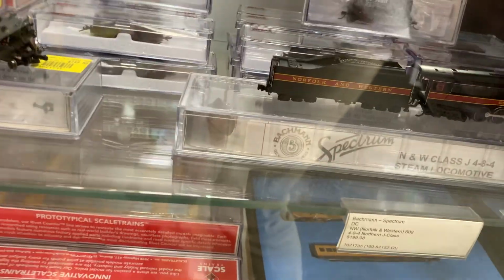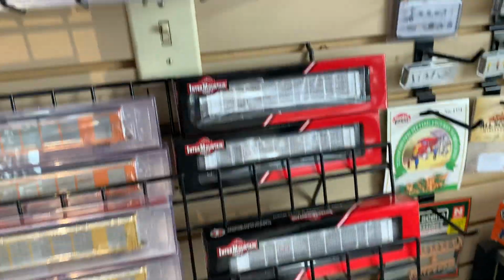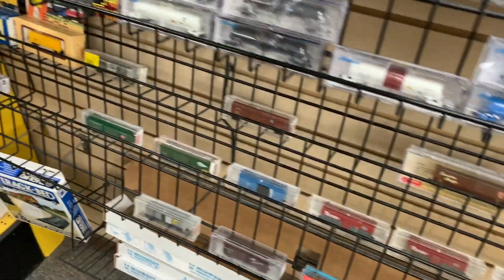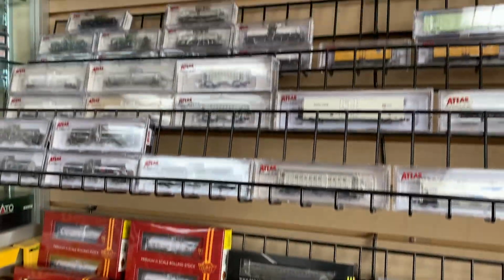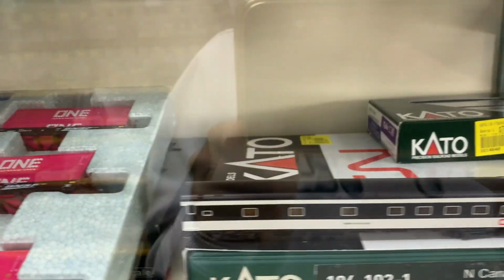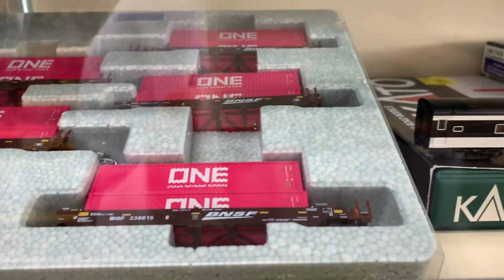So here's a section of the store that I don't actually visit quite often. Actually, I haven't visited this section in a very long time. This is the N-Scale section of the store. As you can see, they've got a bunch of freight cars by Atlas in the jewel cases, some well cars, a bunch of box cars and all that stuff. Got some Midwest Cork Roadbed down there. A lot of companies, Broadway Limited, some Kato pieces. Got a set of Kato well cars. They look pretty nice.